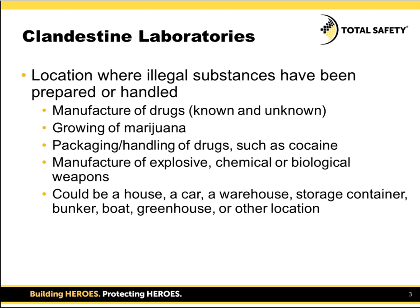So that can include the manufacture of drugs, so any sort of methamphetamines, ecstasy to fentanyl, growing of marijuana, the packaging, handling of drugs, such as cocaine. So they may not produce it or manufacture it, but they may repackage it, put it in a different form. It also includes the manufacture of explosives, chemical or biological weapons. I'm not talking about that category today in terms of weapons, focusing primarily on drugs and grow-ops.